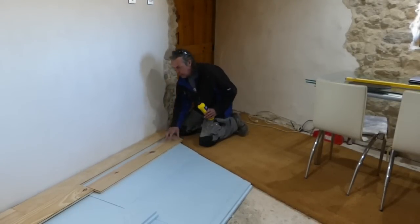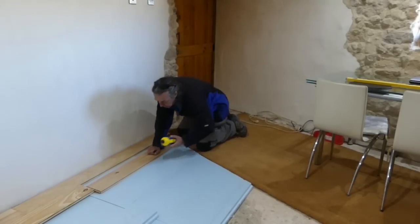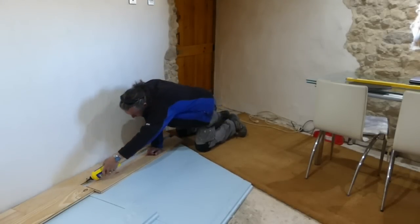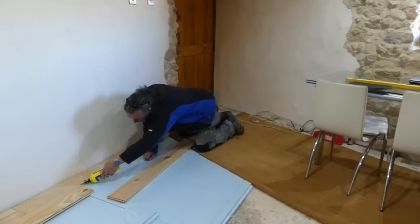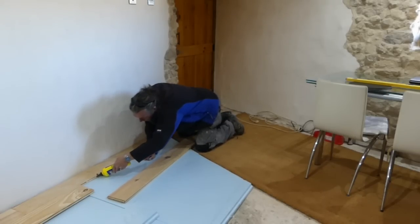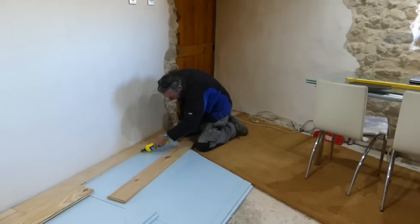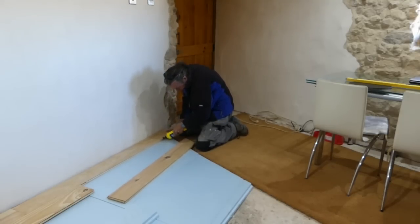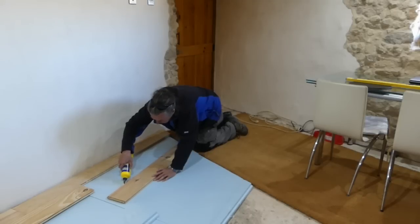I'm going to put this end one in first, because I want this edge here to be as perfect as I can get it. So same as I did before, I'm going to put one on the groove along here, one on the top of the tongue on this side. We'll get a system going with this here.